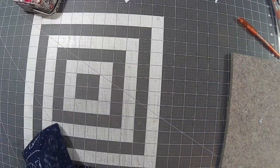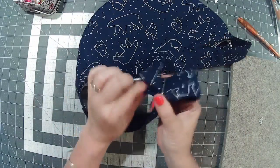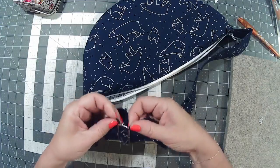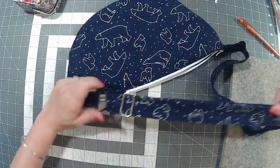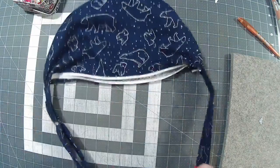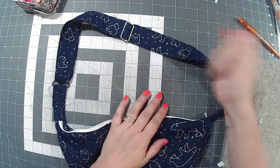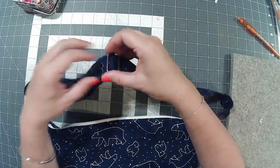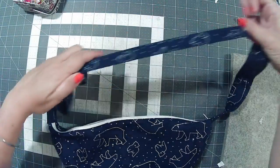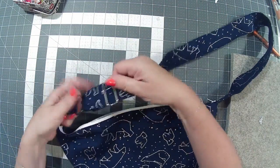There we go. So, what you're going to do now is pull that strap down so it's nice and flat. Pull that through like that, and that's now adjustable. You can make that strap as long or as short as you want it to be. So you could have it as a carry bag, like a clutch, or a shoulder bag. Like that, it would be a shoulder bag, wouldn't it? But if it's all the way long, it can be a crossbody. There we go, crossbody like that.